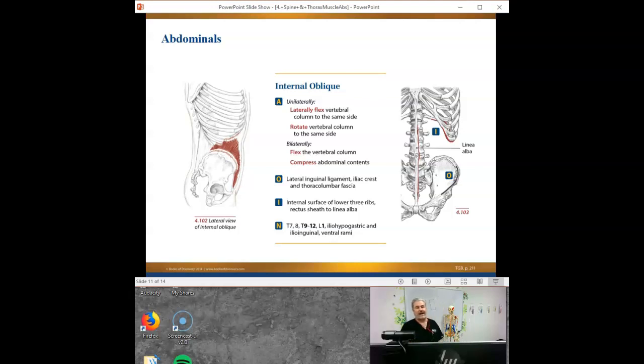Mr. Kandars, what are the actions of the internal oblique if it works bilaterally? To flex the vertebral column. Cool. Basically bending forward and bending backwards, I guess like a sit-up. Yes, it'll help you bend forward, not bend backwards. Can't pull in two different opposite directions. There's no muscle that does that.